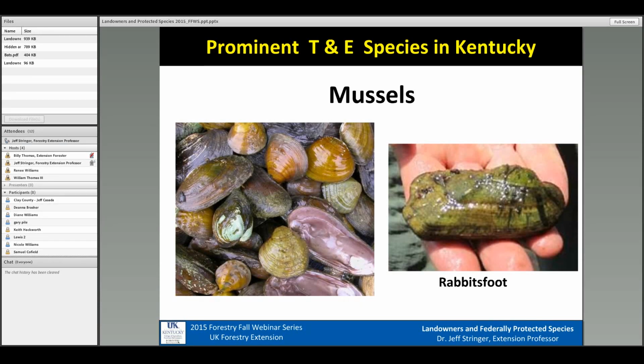And a lot of these things bury themselves in the bottom of the stream. You never really see them. They're not like barnacles attached to a rock that are real visible. So a lot of times they go relatively undetected. But there's a lot of mussels in Kentucky.